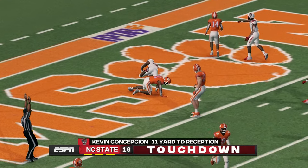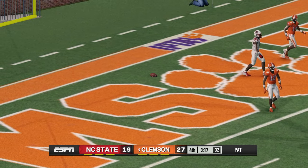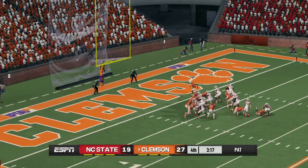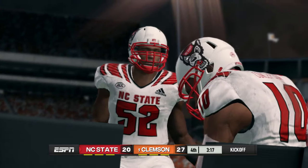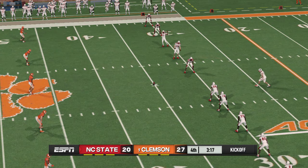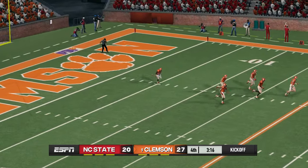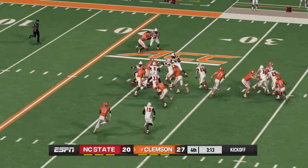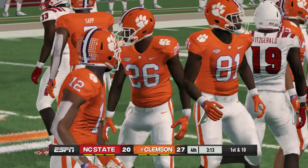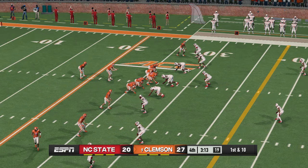Let it go, and it's caught for the touchdown. And he hits the PAT. And it looks like they're ready for the kickoff. He's to the 20. And down he goes at the 27. Both teams realize that when the ball is snapped, we're one play away from a very different ball game. Clemson up 7 points.